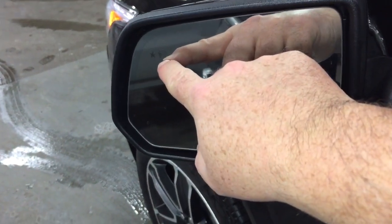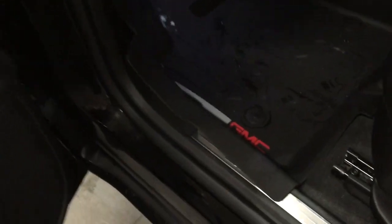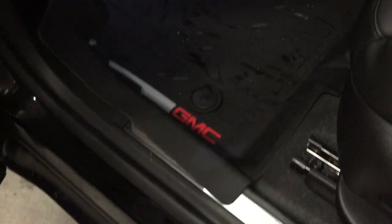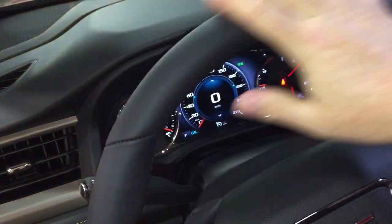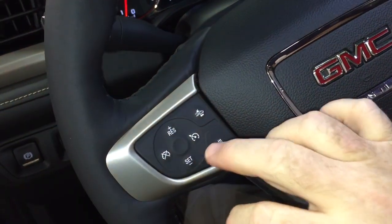Located over here, a driver blind spot information system. That's going to illuminate when you've got somebody in your blind spot to save an unnecessary lane change, perhaps. And GMC branded premium floor mats throughout to keep this thing nice and clean. Electronic parking brake here. Nice leather-wrapped steering wheel, and yes, it is a heated steering wheel.